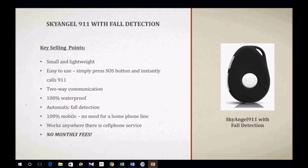It's one of those things, again, this is what the marketplace has asked for a number of years now, these type of features. It has automatic fall detection. If you fall down and get disoriented, this is still going to call 911. It's 100% mobile. There's no need for a home phone line, and there's also no monthly fees. It works anywhere that there's cell phone service. It's key that this is a no monthly fee medical alert system.